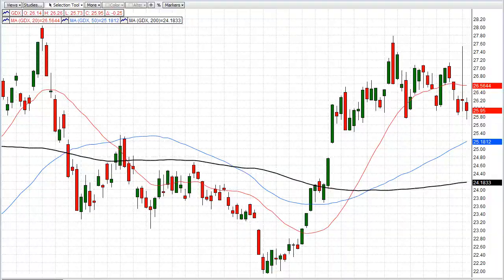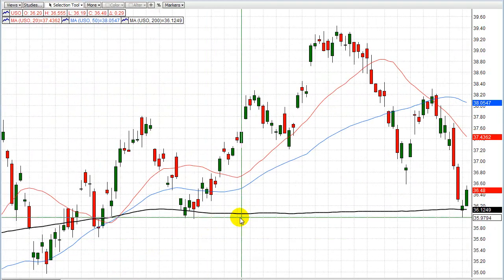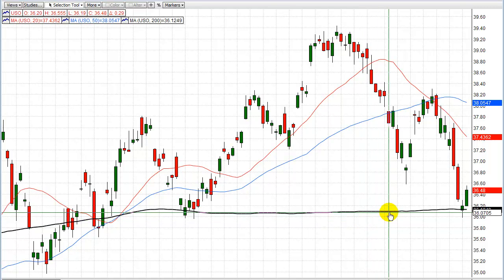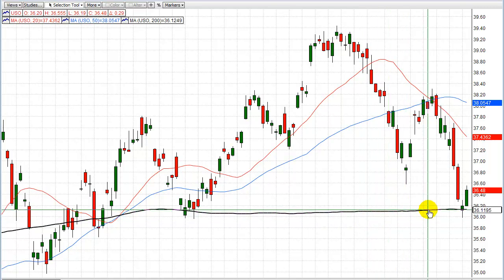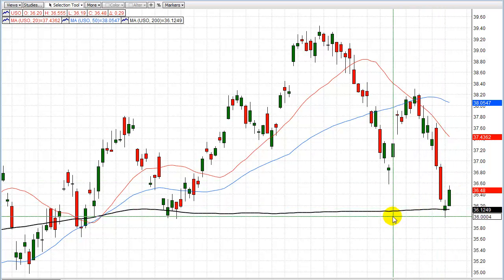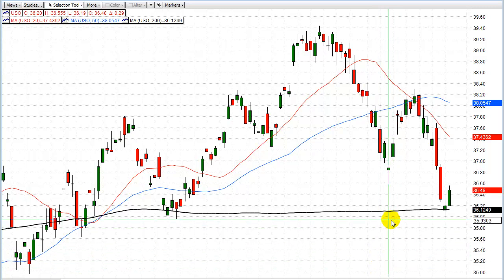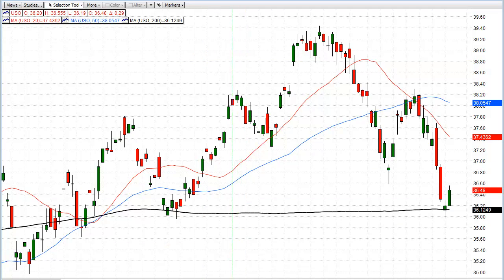Let's see what we have in oil tonight. USO is up slightly today, mainly because we found some support last week on this 200 moving average right here, this black line. We pierced it, we closed right around it, and then we popped up a little bit today. But I don't think that's a bottom in USO.